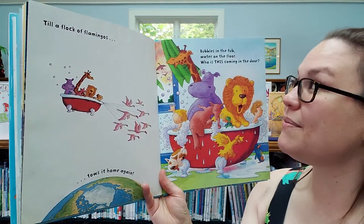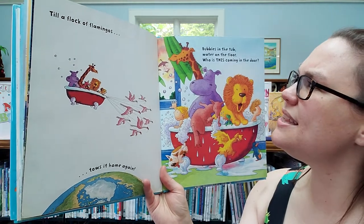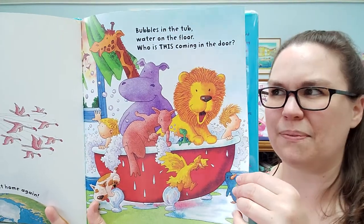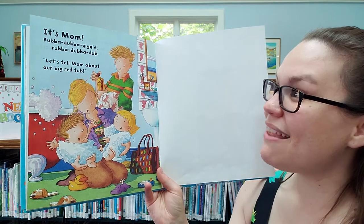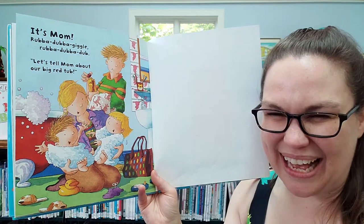Bubbles on the floor. Oh, bubbles in the tub, water on the floor. Who is this coming to the door? Who do you think is missing from the room? It's Mom. Rub-a-dub giggle, rub-a-dub dub. Let's tell Mom about that big red tub.